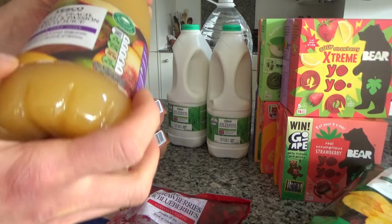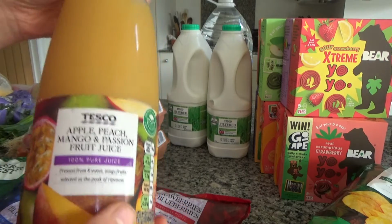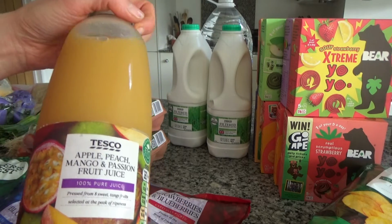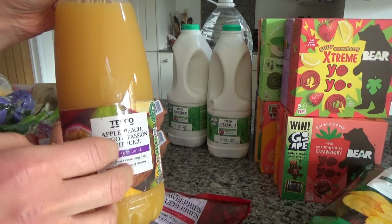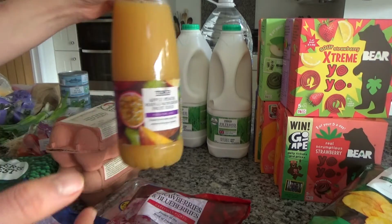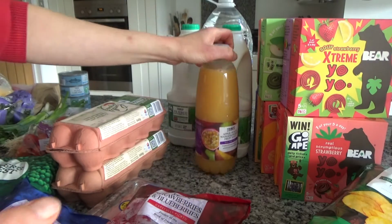And then we also have an apple, peach, mango and passion fruit juice, and the boys like to have this for breakfast. And Howard occasionally has some of this as like an afternoon snack, like he'll have one of these if it's really hot and he doesn't fancy a cup of tea.